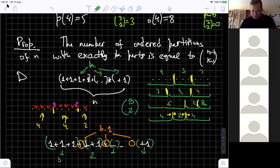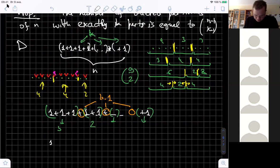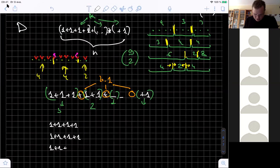So for example, in my previous example, when I take the number 4, I can write this 1 plus 1 plus 1 plus 1. And for example, if I need to look at all partitions in exactly 2 parts, I need to just choose one of these 3 pluses. And so I have 3 plus 1, 2 plus 2, or 1 plus 3.